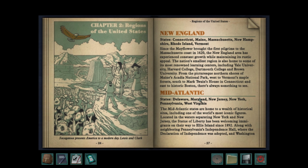Let's see. New England. Let's write that down. Okay. So, since the Mayflower brought the first pilgrims to the Massachusetts coast in 1620, the New England area has experienced constant growth while maintaining its rustic appeal. The nation's smallest region is also home to some of the most renowned learning centers, including Yale, Harvard, Dartmouth. I think what's most important is the states.